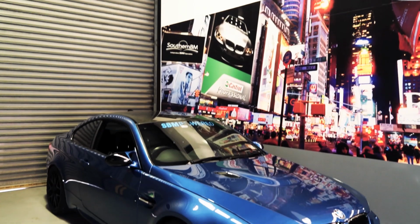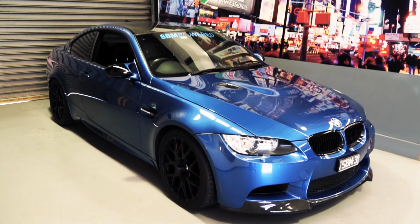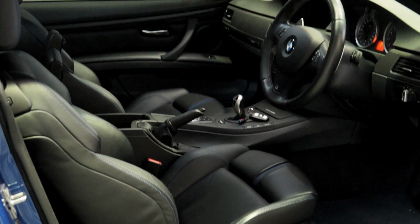Our M3 E92 is a 2010 model. It's an MDCT. An M3 is already a higher spec BMW than the normal 3 Series and has all the sporty nature that people really love in the M3. So we want to enhance that over a period of time. So more power, better exhaust note, better handling and different styling was our design brief for this car.